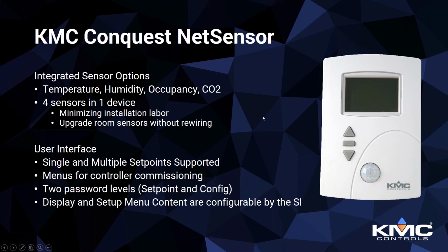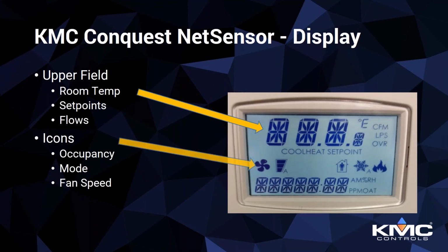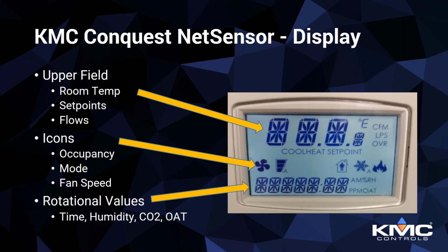The user interface is very simple. It's a 3-button menu system, which we can also configure 2 separate password levels. So you'll find that in a lot of our stuff, we're able to set passwords not only for the end user, but for the SIs as well. So you can do all of that. Right here's the display, and you can see what that would look like in different scenarios.